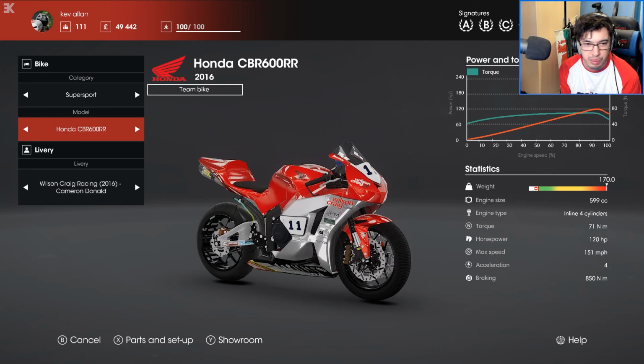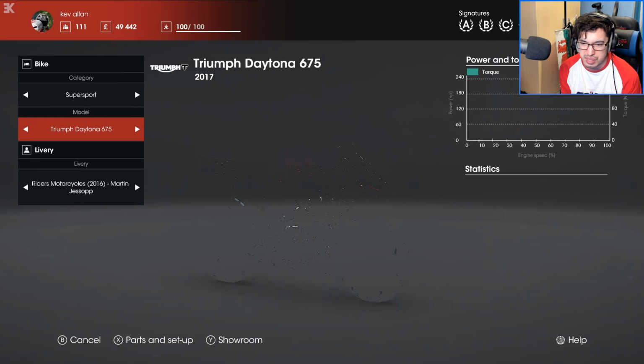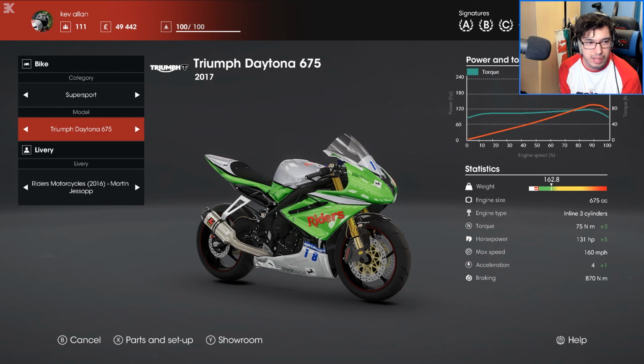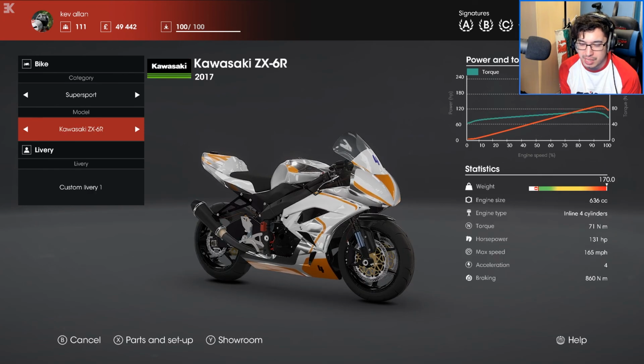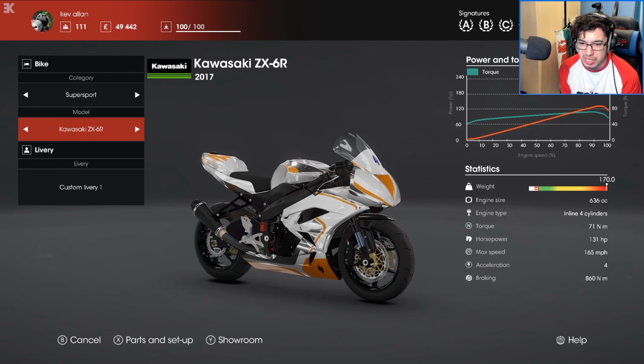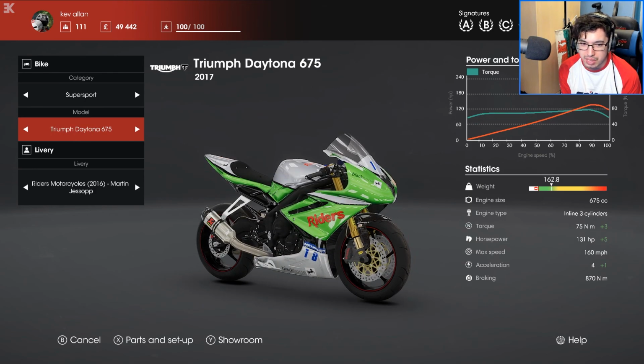Here's the Triumph Daytona. So we won't choose the Honda because it's giving away 11 horsepower to both bikes. But the Triumph Daytona has a slightly heavier engine, but weighs much less. You can see 7.2 kilograms lighter. Actually has better torque, similar horsepower, similar acceleration, slightly less on top speed at 160 versus 165. Slightly better on braking though. Find out what we choose next time.